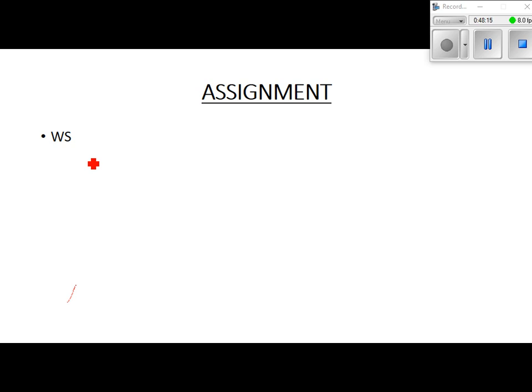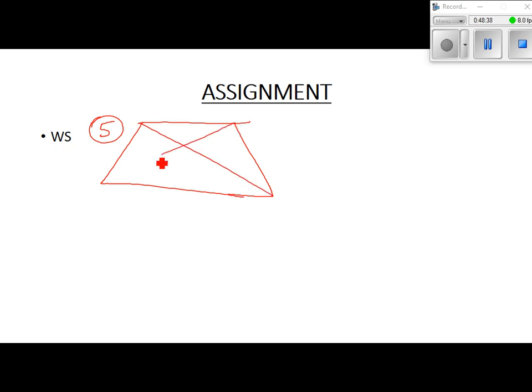Pick me out a problem. Let's do 5. Number 5. Number 5 is a good problem to do because this one, a lot of people get confused on. So you might want to watch closely.